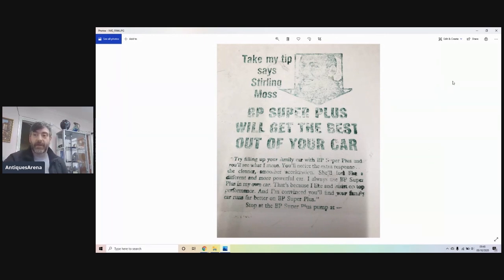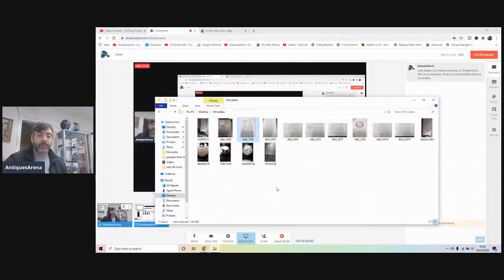Now, I've done a little bit of looking, and BP Super Plus was available in the 50s, and Stirling Moss actually won a Grand Prix using the Super Plus fuel in one of his cars. So I don't know how much later this plate comes from the 50s. However, it's a really nice example.